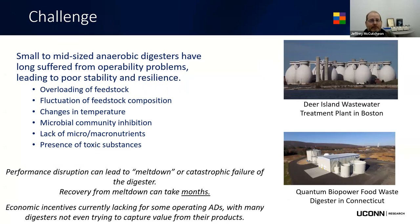And so if we treat them as garbage cans and overload feedstocks, or they undergo fluctuation in feedstock quality or composition, there can be catastrophic consequences for digester operation. Colony meltdown and other failures can be very hard to recover from and take a digester offline for months at a time. And so there are opportunities here to improve performance and resiliency of digesters, particularly if they're small, and particularly if they have variable feedstocks, as is common with co-digestion, which is, of course, the digestion of multiple feedstocks, such as food waste, ag waste, and municipal biosolids into the same digester.